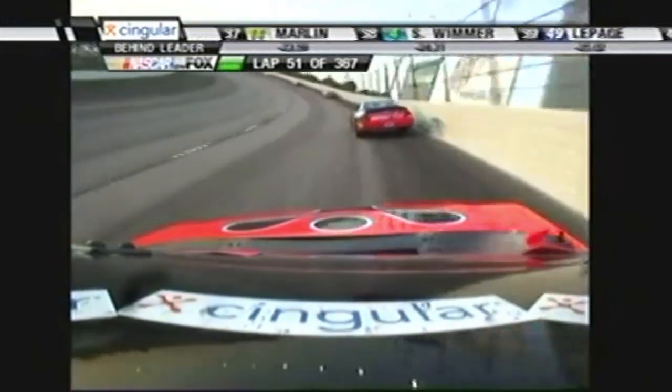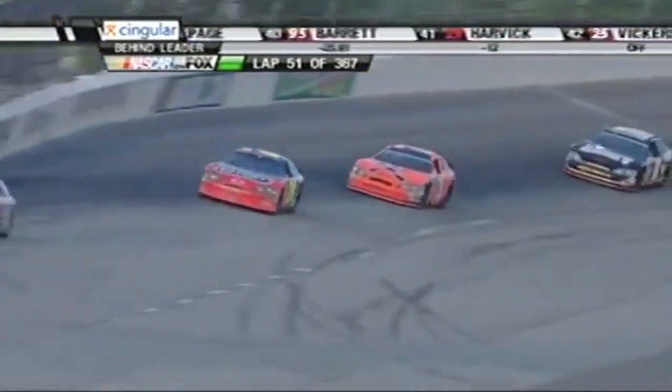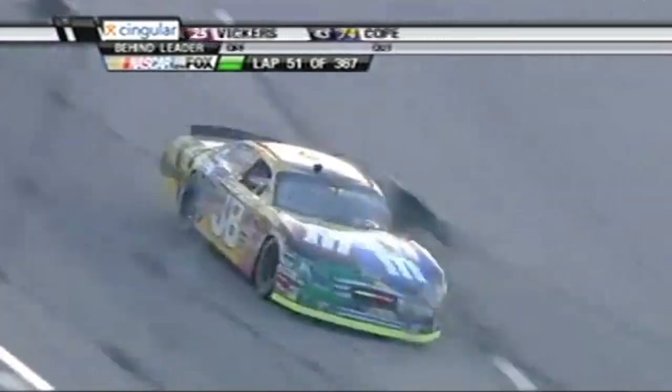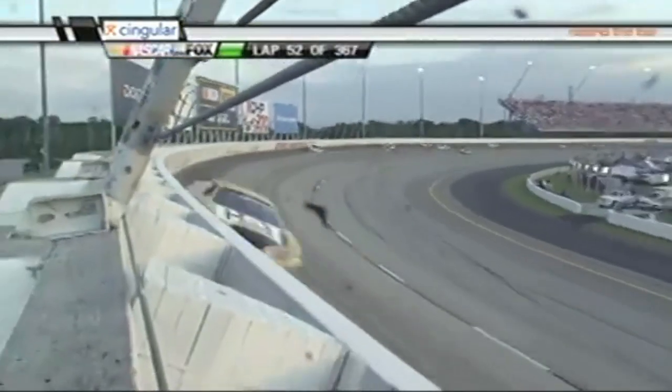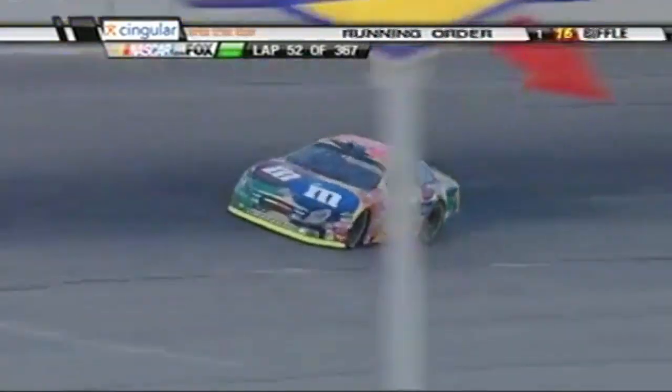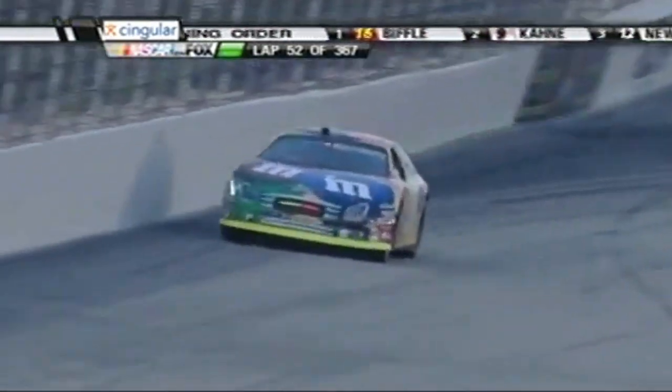Thanks, Matt. Now, we mentioned Sadler, who has backed up into 34th position right now. Yeah, he's in big trouble. I've been watching him. He can't keep the car under control at all. And he's going to go a lap down before long. Biffle is closing behind these guys right here pretty darn quick.